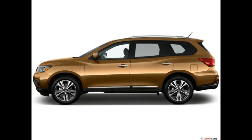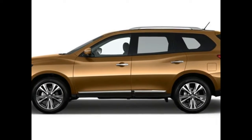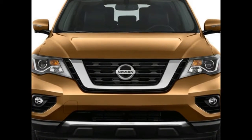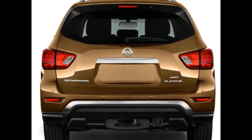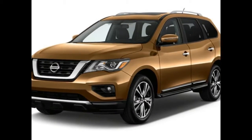If you do need a crossover with some tow muscle, the Pathfinder has one of the highest tow capacities in its class. When properly equipped, it can haul up to 6,000 pounds, besting competitors like the Ford Explorer, Honda Pilot, and Toyota Highlander. Standard and available safety features on the 2018 Nissan Pathfinder.